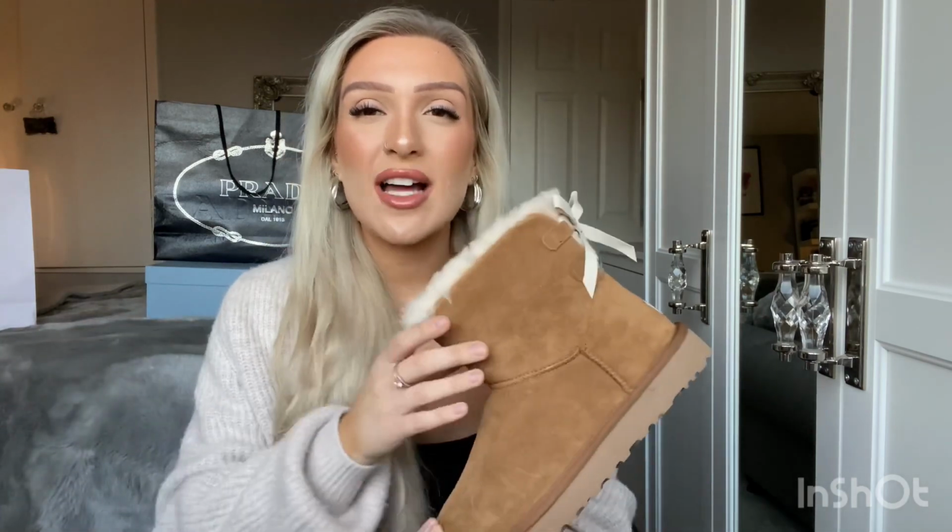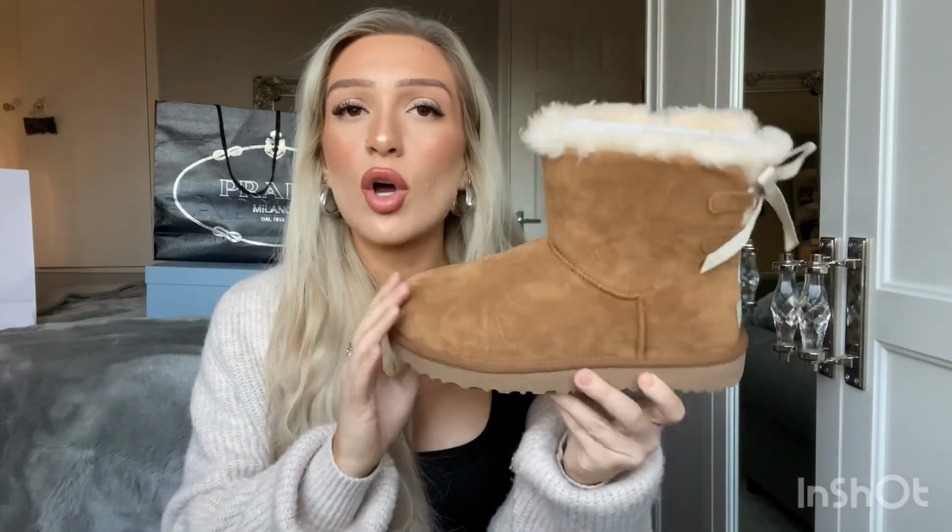And these were down to £100. Now, I don't know what they retail at. I think it's about 125, maybe 150. So not such a big saving, but it was something I needed to get, and I got them.